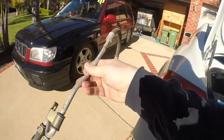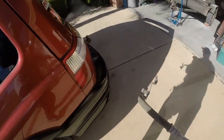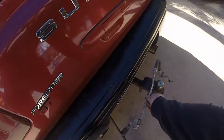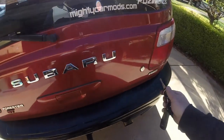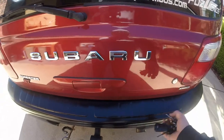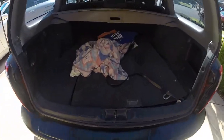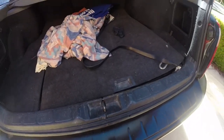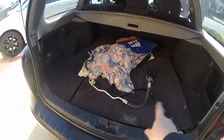There she is. Chuck that in the back. Not open. Yeah, all this stuff's still in here from the K24. Tomorrow's episode, guys. Power steering.